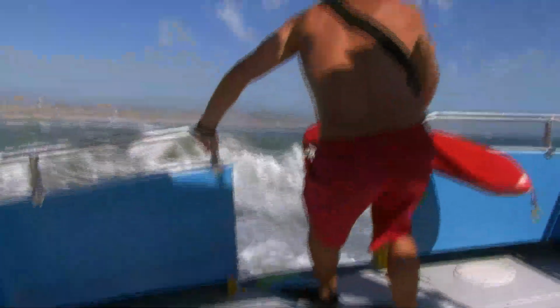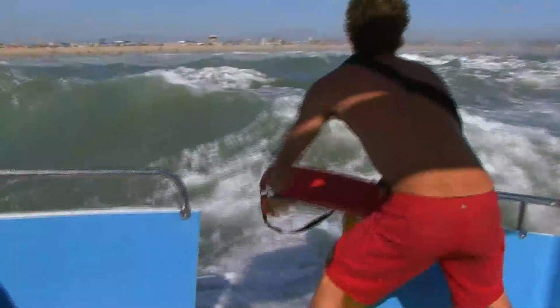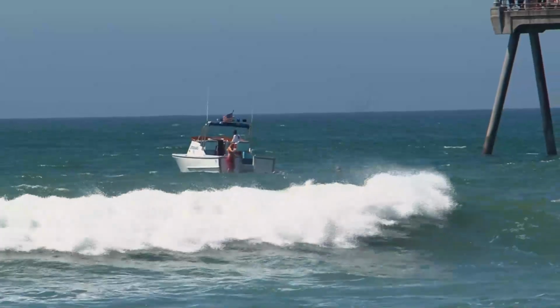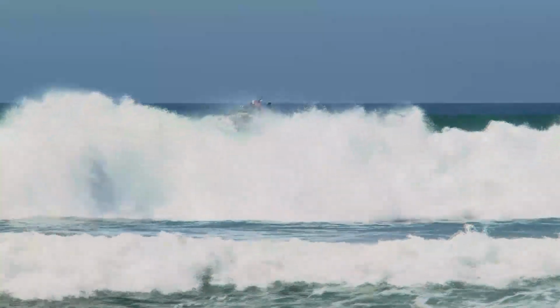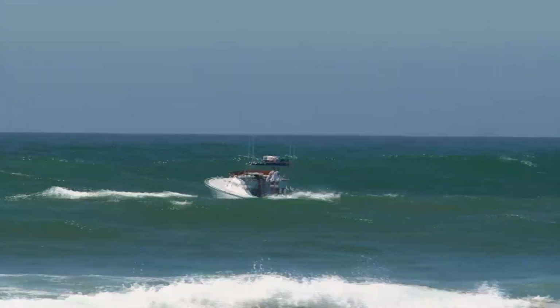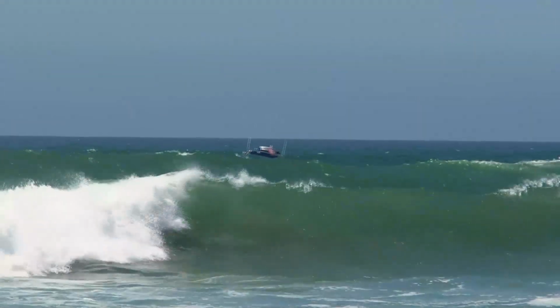You see that? That was a big wave. The lifeguard boat team must get in and out fast. If the teamwork between Morelli and the deckhand is not precise, the boat may get hit by the next set of waves. Hurry up, let's go. I paddled him a little bit out to the boat. The deckhand on the boat just grabbed his arm and threw him on the boat. Got out as fast as he could because there's a wave about to break right there.